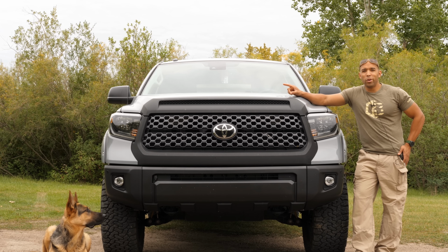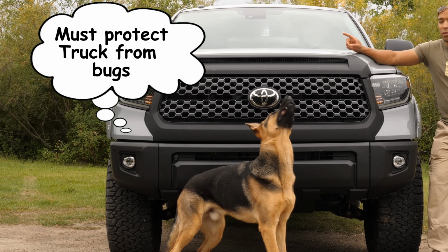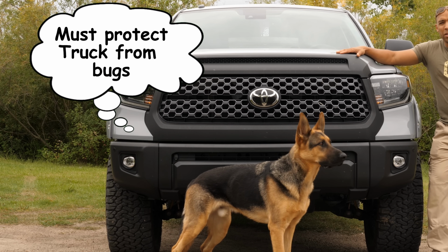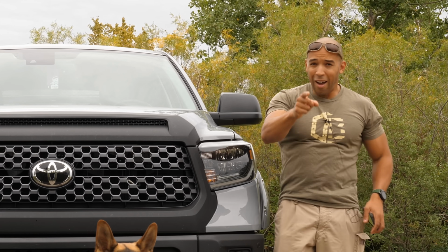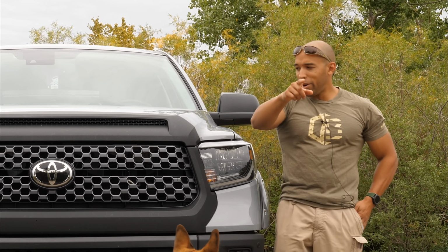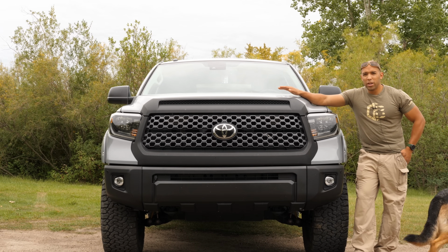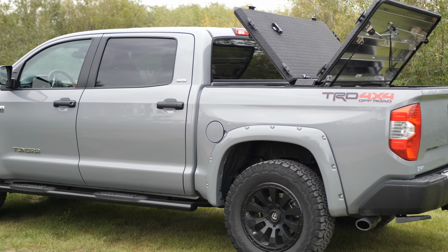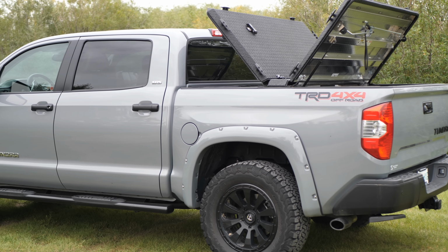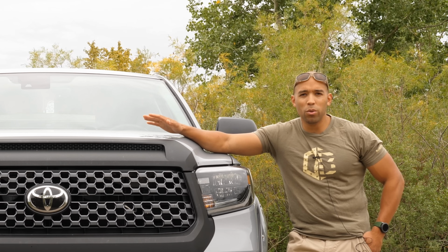All right, so this bad boy right here is the 2019 Toyota Tundra. This is the SR5 TRD off-road variant, 5.7 liter V8, and not supercharged, not yet, but it will be if All American Prepper gets his hands on it. And what else do we got in here? We got a 3-inch lift. Like I said, this is the off-road variant, so we got Bilstein shocks on there. We got some running boards. We got the BF Goodrich KO2 tires, off-road tires.